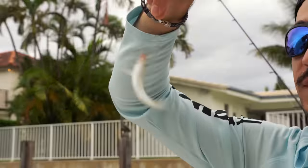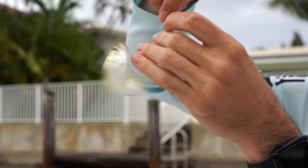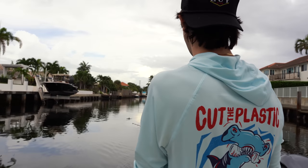We just pulled off the dock, which means you gotta get lines in the water right away. We got a nice, frisky, live pilchard. Look at how green he is. He's gonna stand out like a sore thumb here. Little piece of wire, because guess what? We're fishing for those toothy critters. We should catch something. Let's do it.